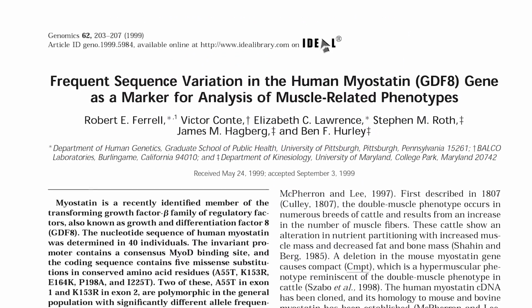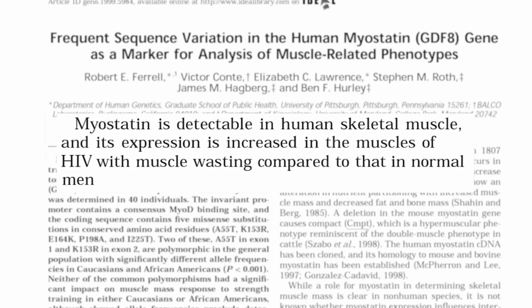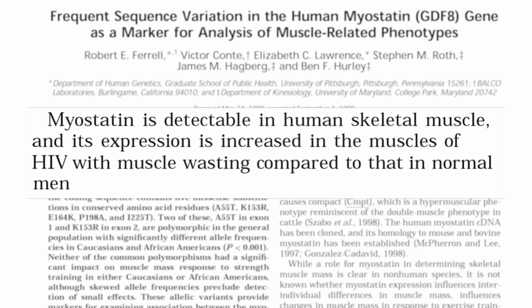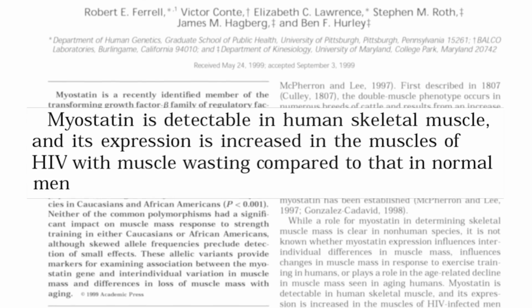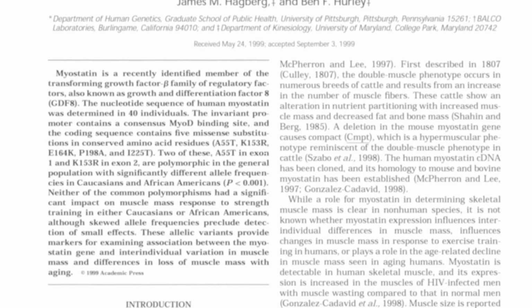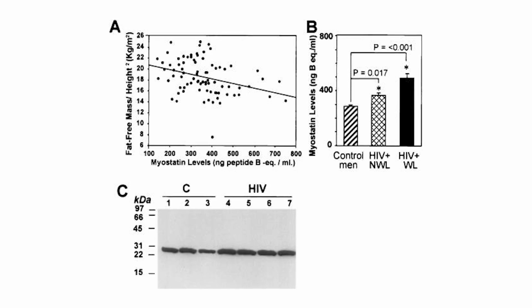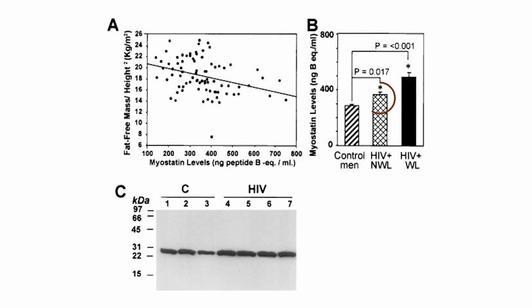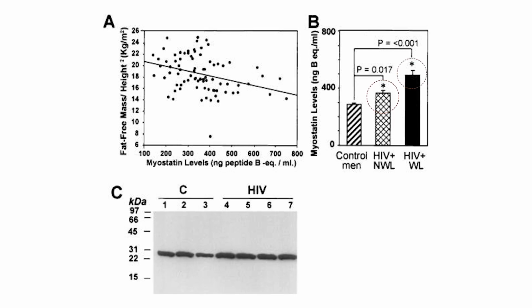Myostatin is elevated in HIV positive individuals too, which I found super interesting. So it's detectable in human skeletal muscle, and its expression is increased in the muscles of HIV infected men with muscle wasting compared to that in normal men. So does that mean that the muscle wasting that occurs with disease is caused in part by myostatin elevation? I don't know, maybe, but the relationship between the two is definitely notable at the very least, in my opinion.